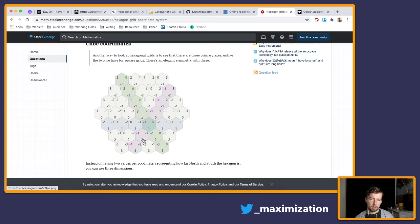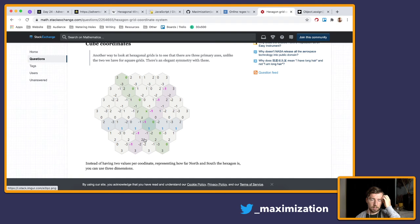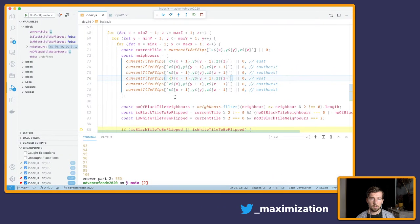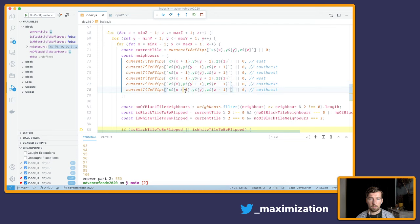x decrements, z increments, y stays the same. X increments, z decrements, y stays the same. Just double checking this, that I get the neighbors correctly. Here z stays the same going west, but then we decrement x and we increment y. Northwest, we decrement z and increment y. And then northeast, we increment x and decrement z.